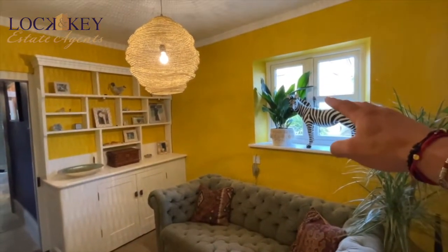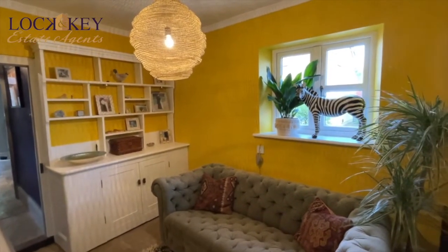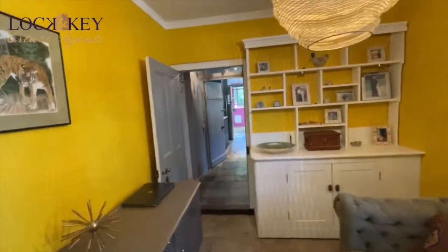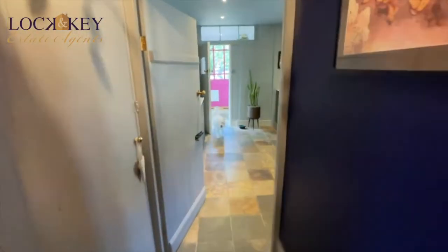Double glazed window there to the side elevation. Again, that's that Union Street that we talked about. Then you can drive your car to the end and then go left or right. Beautiful cabinet that's built in. Great room. Doggy saying hello, which he's actually saying hello there.